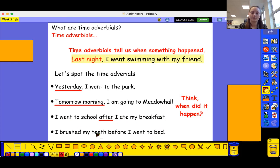And the last one. I brushed my teeth before I went to bed. What is the time adverbial? Fantastic. We've got before. So when did they brush their teeth? They did it before they went to bed. Well done, team.